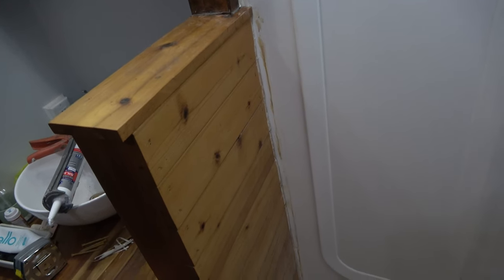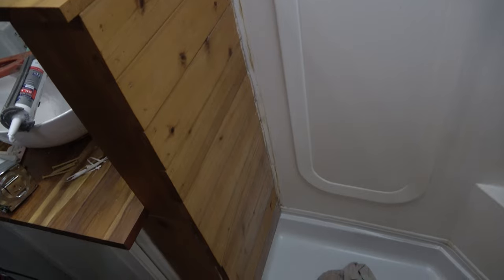One inside wall is done, the left side inside wall. Now to do the right side inside wall, and then we'll add the curtain. Whew, if you can tell, I'm getting tired, but we're getting down to the end. We got all the cedar panels back in place where they need to be on the inside of the shower and the outside of the shower.